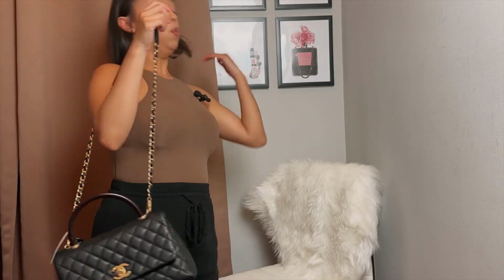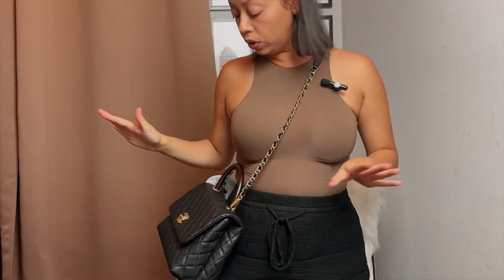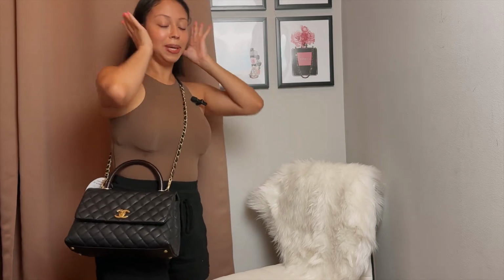Okay, and then if I wanted to wear crossbody, I think I could. I think it hits me at a perfect length if I wanted to wear crossbody. What do you guys think? I'm not sure if this is necessarily a crossbody bag. I think it is really meant to be either top handle or shoulder. But again, you do what you want with your bags, okay?